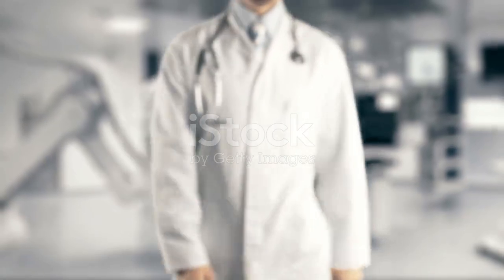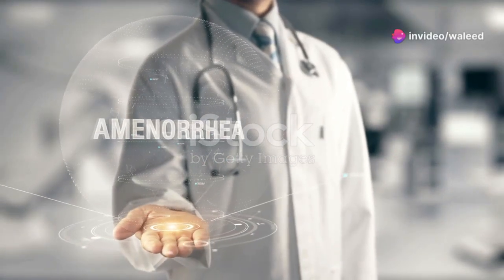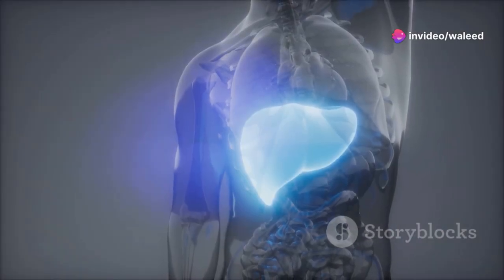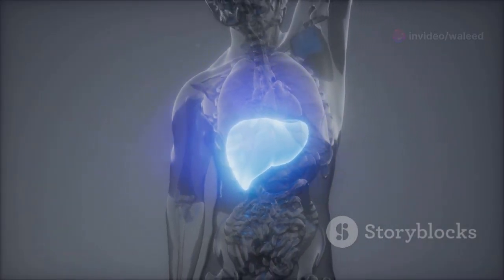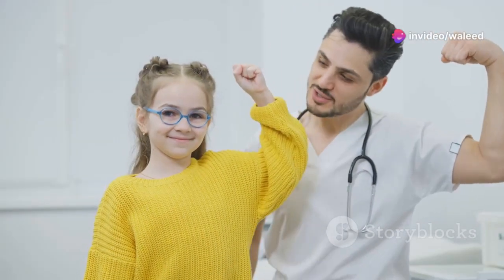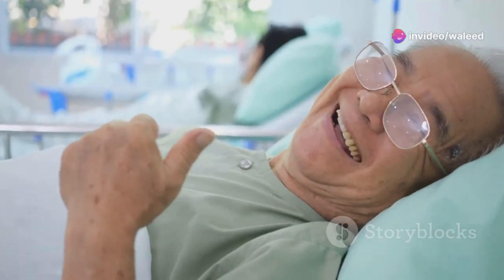I'm excited to talk to you about a condition that, while it may sound a bit intimidating, is actually quite manageable. Today we're diving into the world of Gilbert syndrome, a condition that many people have but few know about. This is a genetic condition that affects the liver, an organ that plays a crucial role in detoxifying our bodies and processing various substances. Don't worry though, it's generally harmless and doesn't usually interfere with your daily life. In fact, many people with Gilbert syndrome don't even know they have it. They live their lives without any significant issues.